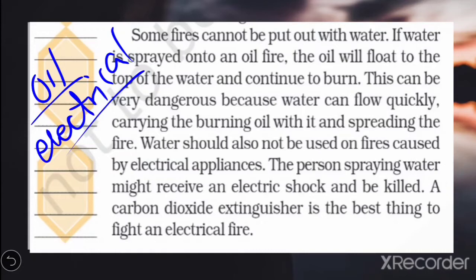So here the same thing happens. Oil starts to float to the top of the water and continues to burn. It will not stop burning, it just continues to burn. This can be very dangerous because water can flow quickly. Water easily flows, and the oil starts to flow on the water, carrying the burning oil with it and spreading the fire. The burning oil burns more and more and spreads the fire. It will spread more fire.